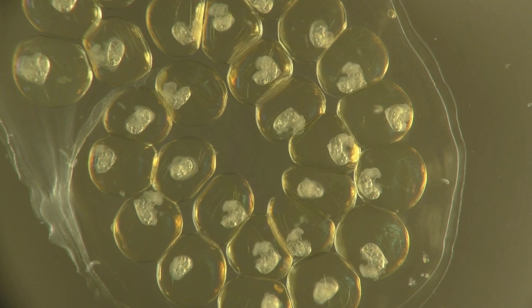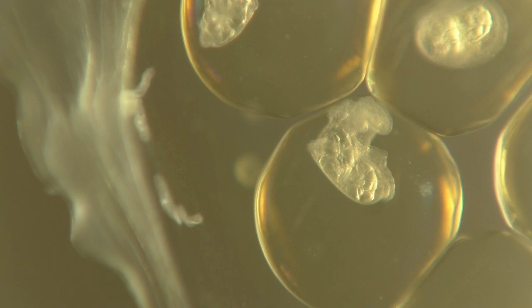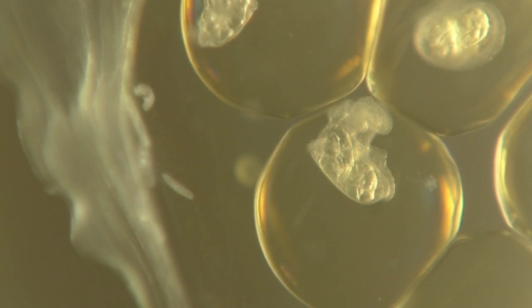The number of worms in the tank also seems to be growing as well, and it's important to point out that all of the worms that you're about to see are on the outside of the egg case.